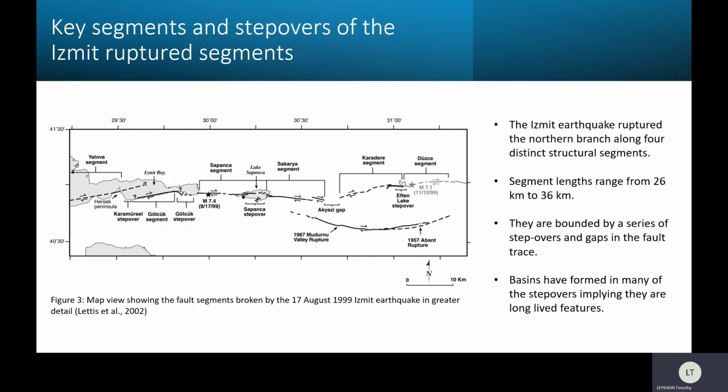The Izmit earthquake ruptured the northern branch along four distinct structural segments. From east to west, these are the Karadere, Sakarya, Sapanca, and Gölcük fault segments. The length of these segments ranges from 26 to 36 kilometers, and they are bounded by right-stepping stepovers and gaps in the fault trace.